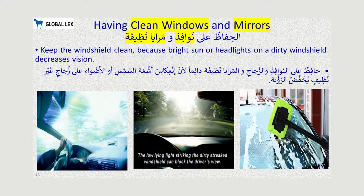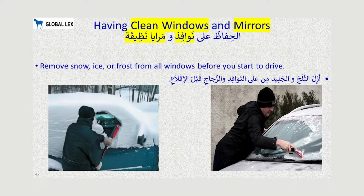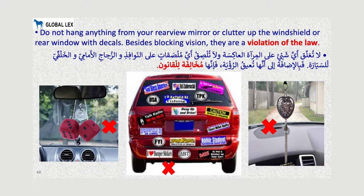Having clean windows and mirrors. Keep the windshield clean because bright sun or headlights on a dirty windshield decreases vision. Remove snow, ice, or frost from all windows before you start to drive. Do not hang anything from your rearview mirror or clutter up the windshield or rear window with decals. Besides blocking vision, they are a violation of the law.